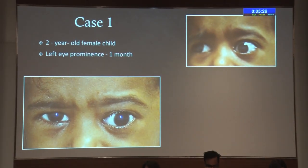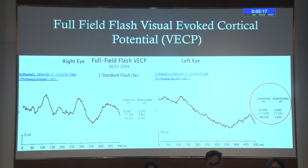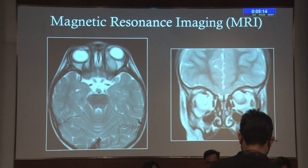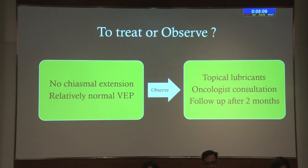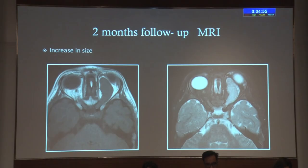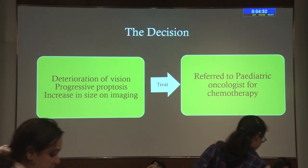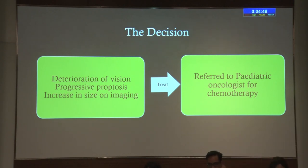My first case is a 2-year-old female child who presented with left eye proptosis and unsteady fixation. There was RAPD, fundus showed disc edema, adduction and elevation were restricted, VEP was relatively normal, and MRI confirmed the diagnosis. It was confined to the orbit, with no definite chiasmal extension. So, to treat or to observe? In view of relatively normal VEP and no chiasmal extension, the patient was advised follow-up and oncology consultation. At 2 months follow-up, proptosis had increased, VEP also showed changes, and MRI showed a suspicious chiasmal extension. So we decided to treat and the patient was again referred to the pediatric oncologist for chemotherapy.